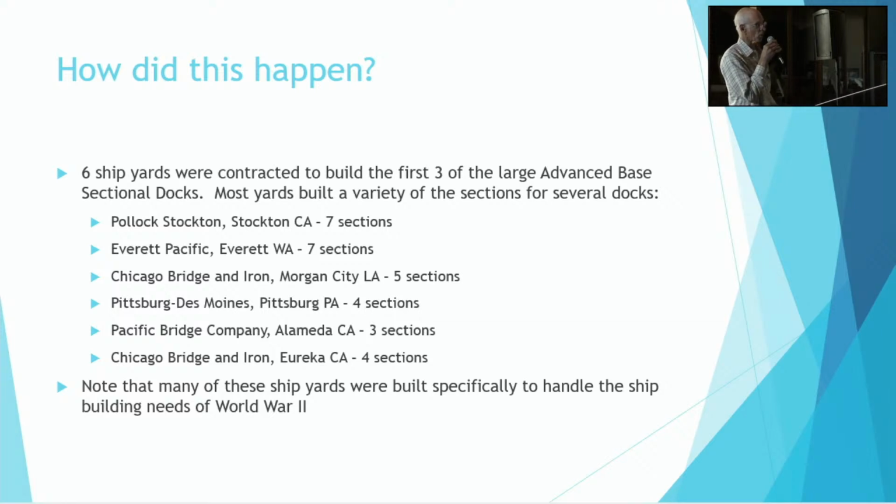So they were built all around America. New dry dock facilities were built to build these floating dry docks.